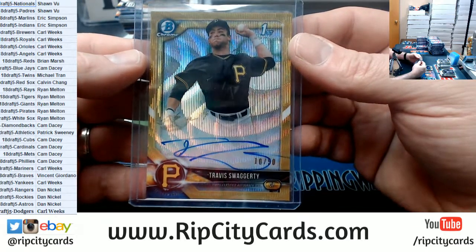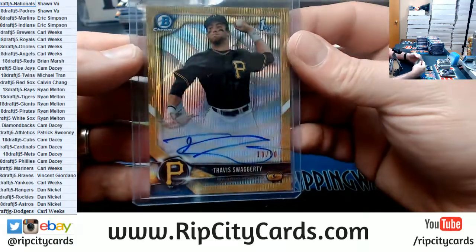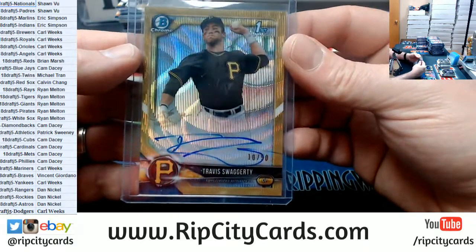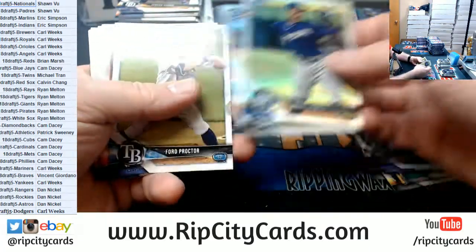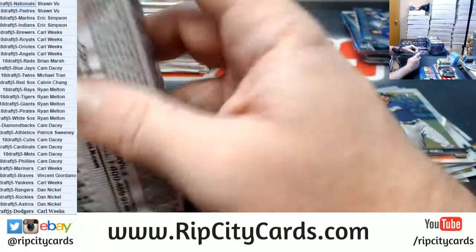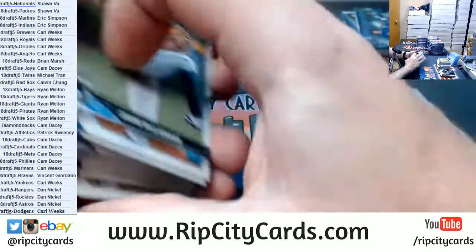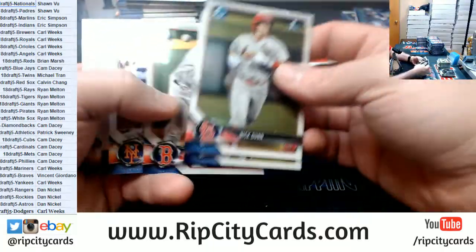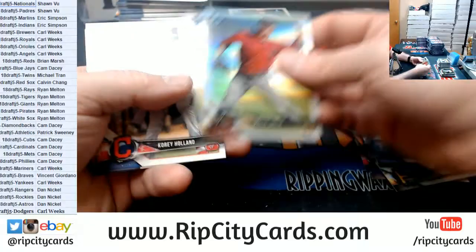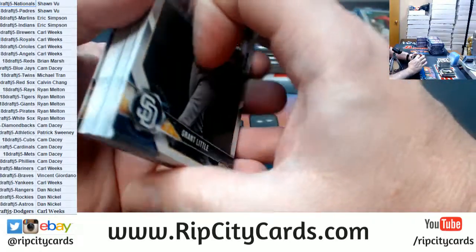Gold Swaggerty. That is a fancy, pretty good card. The blue wave is extra shiny, too. Extra shiny for Ryan. Ryan's all about him.